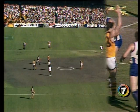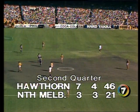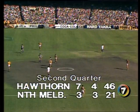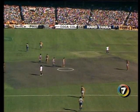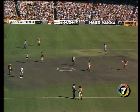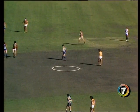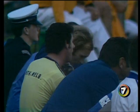Let's see who's coming off for North Melbourne. It's Cassidy just went on, and now Smith is coming on. And I think Mick Nolan's gone off, Pete. 7-4-46 Hawthorn. No, Mick's still on there. North Melbourne 3-3-21. OK, back to the centre now. Smith on the ground. Bob, can you pick up who else has gone off there? Because we've got... Casson came off again then, Lou. They've taken Casson off, and they... He went on and off. It was like the yo-yo. OK, he didn't last long.